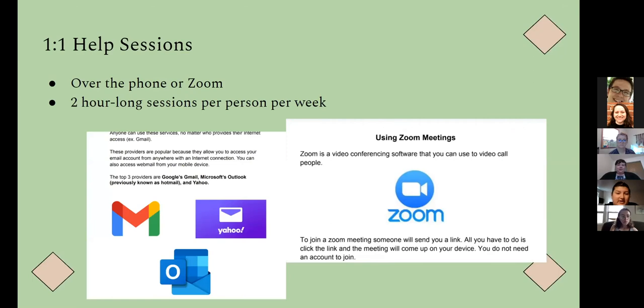So in March and April, we did one-to-one tech help over Zoom or phone calls, just depending on what the residents had access to. We offered these tech help appointments Monday through Thursday. Each of us took a 2-hour slot and had hour-long appointments. So we were able to help about 8 people a week.